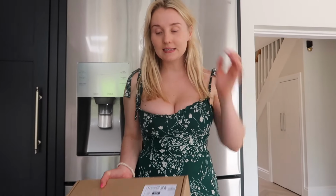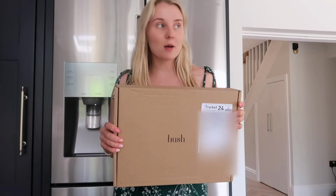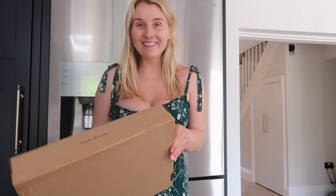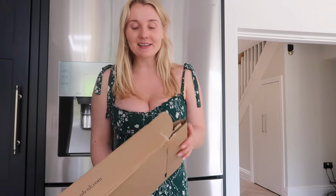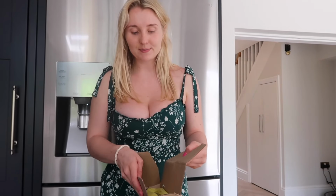I just had a delivery. I'm completely obsessed with pajamas. I have a full-on problem. I just love ordering. I order them all the time. So I just ordered two pairs of pajamas. And I actually saw them on Popular Divorces page, like the advertisement for them.